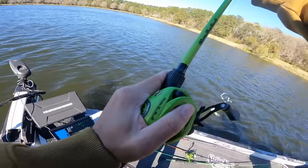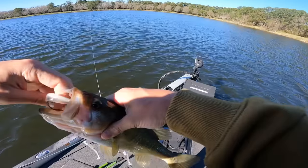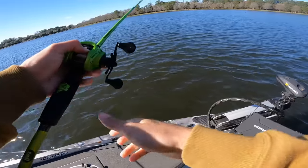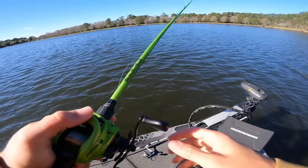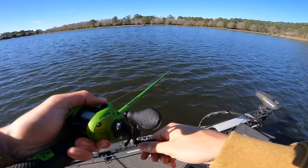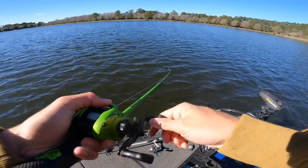What in the world? I never saw him on the graph at all. Pretty little bass. There you go, guys. I mean, it's been a little slow recently. We see a ton of fish on the graph. We're scanning a lot. We're marking a lot. We're going to a bunch of different spots, but we haven't been able to catch any more fish.